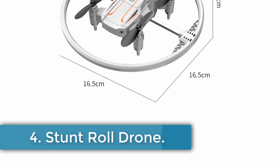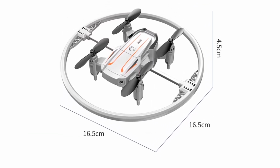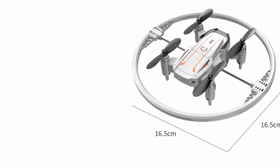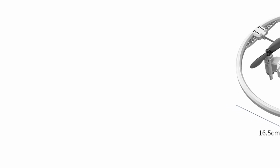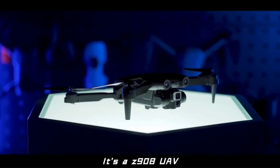The remote-control tumbling drone is a compact and versatile quadcopter designed for enthusiasts aged 14 and above. Originating from mainland China, this drone features a durable plastic construction and comes in a sleek white or black color scheme. With dimensions of 16.5 by 16.5 by 4 cm and a weight of 200 g, it is lightweight and easy to carry.